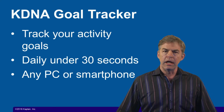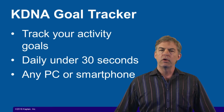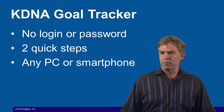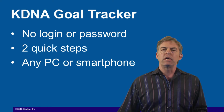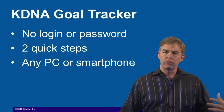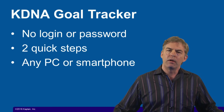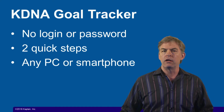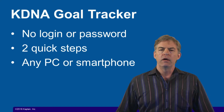So with Knowledge DNA, we have a goal tracking system that's very easy to use for you to track your daily goals. You can do it in less than 30 seconds from any PC or smartphone. And we made it super simple, because as a salesperson, I hate having to remember a user ID and a password, going to the website, logging in, waiting for it to launch, navigating through the darn thing, and finally putting in my information. That's like 10 minutes out of my time. Well, that's 10 minutes I can't do sales and build relationships. So we want your experience with KD&A to be 30 seconds or less. There's no password, no login, and 2 quick steps you can update your information.